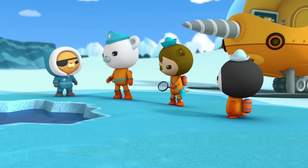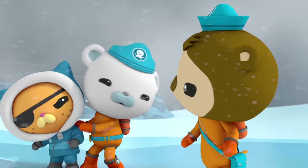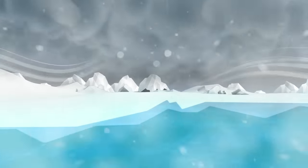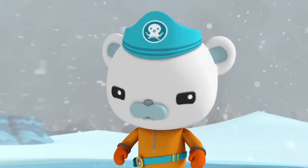Kwazii, we still don't know what made this hole. We'll just have to... Captain, look! A storm's moving in, and fast. Everyone, back inside.